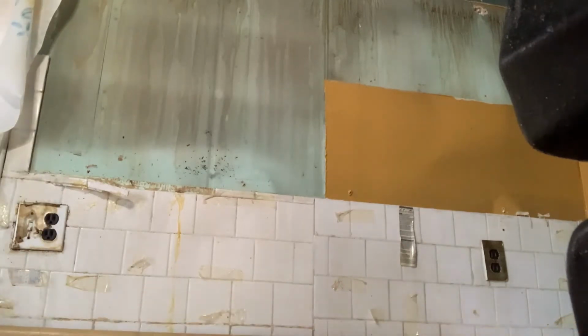I just have to move my camera off of there real quick. I honestly don't know how I'm supposed to pry this off here. So, oh, there we go. Well, that's easy enough. Literally just, aha.